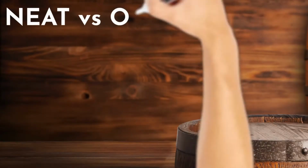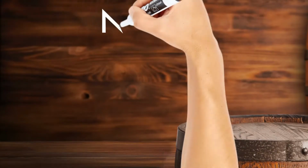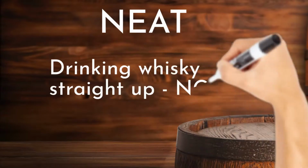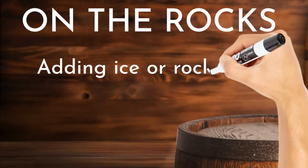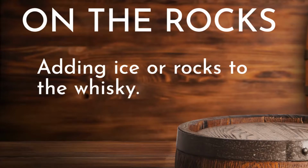Neat versus on the rocks. What's the difference? Well, neat means you're drinking whiskey straight up in a glass, no ice. And on the rocks means that you're adding ice, or more commonly today, rocks. And we'll discuss that a little bit later on, the difference between adding ice cubes or rocks to your whiskey.